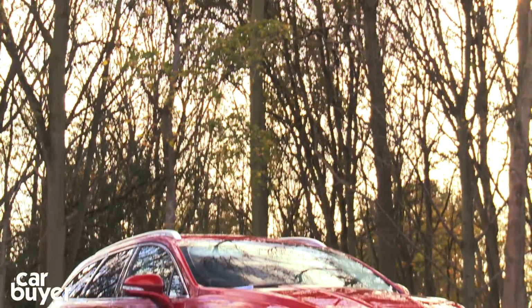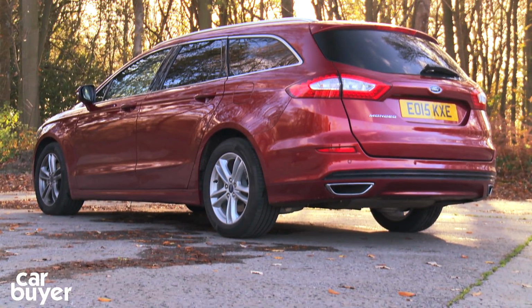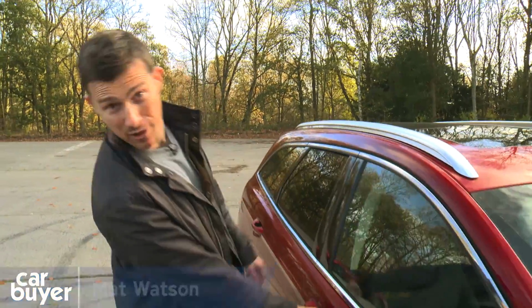If you need to carry everything, including the kitchen sink, then you need an estate car. And the Ford Mondeo has always been at the very cutting edge of the space race. Obviously, being the Estate, it's more practical than the hatchback, but yeah, you're not going to notice that from the driver's seat.